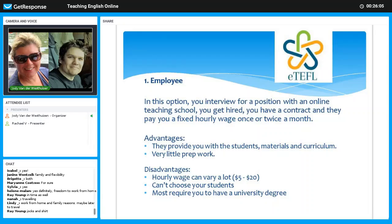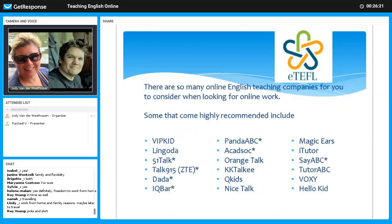Most require, well, not most, but some require you to have a university degree. I still haven't changed that on the slide, but we'll get around to it. It's becoming more and more common now for companies not to require a degree, I'm finding. But still, if you have a degree, that will give you an advantage over other applicants.